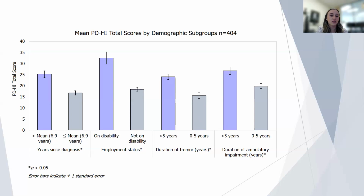So really what this is providing is initial evidence of the sensitivity of the PDHI in being able to detect clinically significant changes. However, additional testing really is needed for us to understand the performance of the PDHI to prepare for its use in future clinical trials. So I'm now going to pass it off to Charlotte, who's going to talk about our current study and provide you with some information about how you can engage with CHeT.